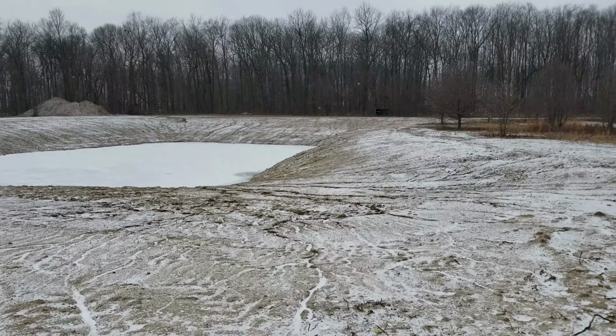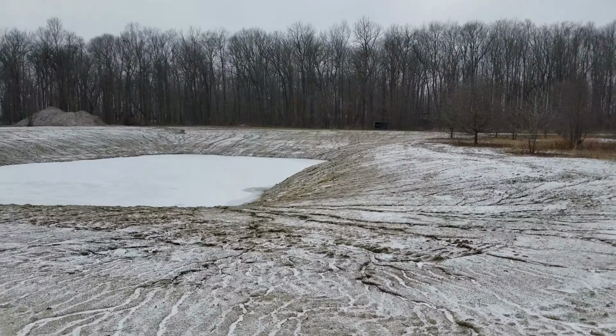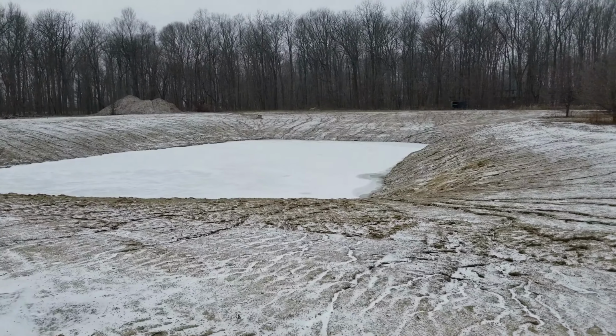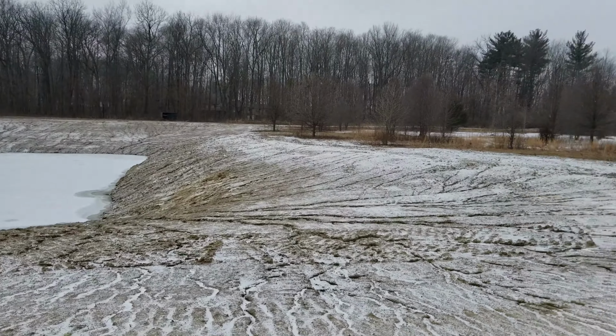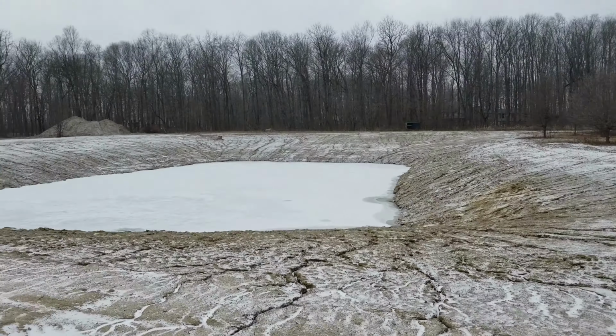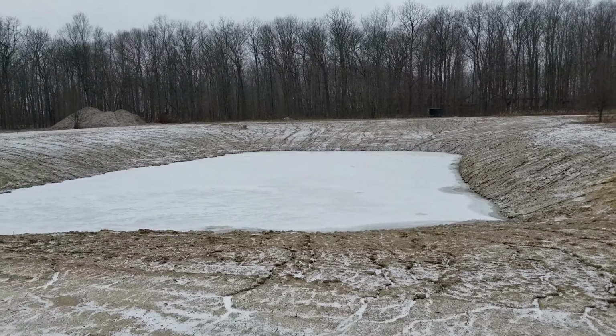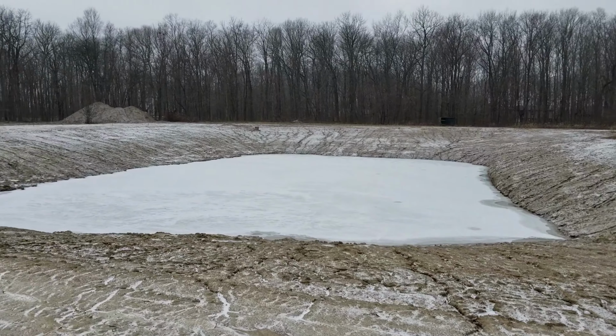So if I had to put a percentage complete or percentage full in this thing, oh man, 15 to 20% at best. We got a long ways to go, and once that bowl fills up and it starts going outward a little further, it's gonna slow down quite a bit.